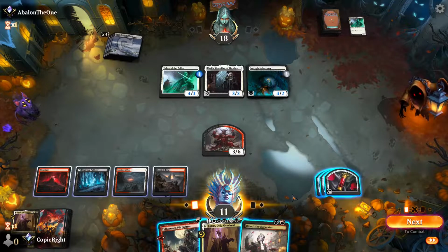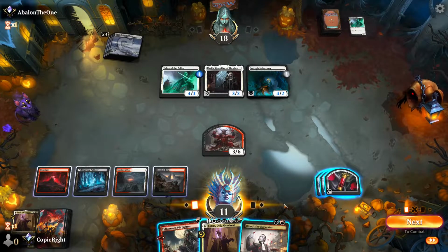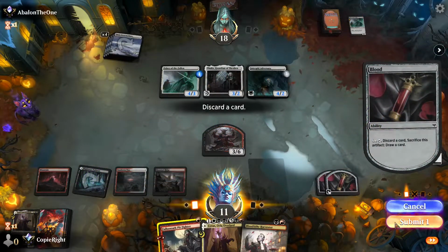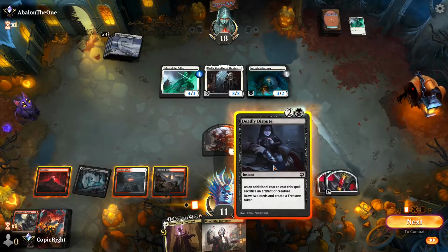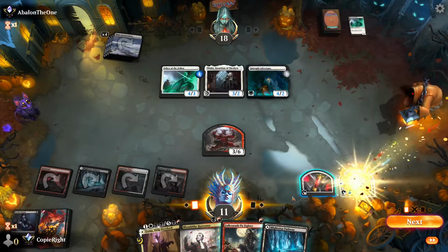Should we cycle something? I think so, right? We can cycle the Pit Fighter, maybe? Okay, let's see. Let's cycle the Pit Fighter. Okay, this is actually not the worst here. And that's Deadly Dispute, the Blood Token. So right now we don't really need it.